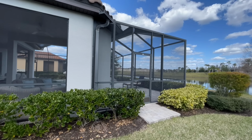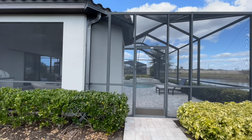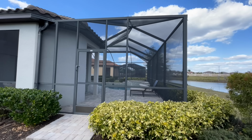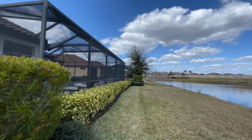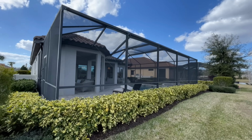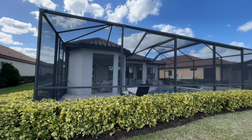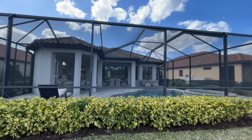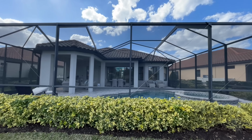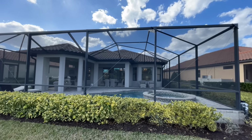Another nice little pool area. This home is, and all of the homes, if you are a person that likes hosting, these homes, I mean, they're amazing and they're perfect for it. So you do have, like I said, the pool area, hot tub, perfect place to come outside and grill and just kind of hang out.